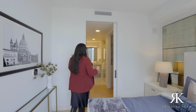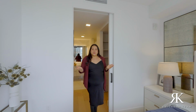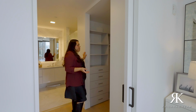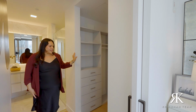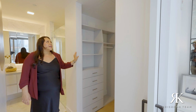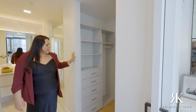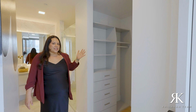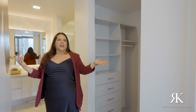We're heading over here to the primary bathroom. So this is an ensuite. You have a bathroom connected to your bedroom and a pretty sizable walk-in closet. There's a lot you can do with this closet here. You have closet space on both sides. It's uncovered. You could probably add some sort of cover if you wanted to, but because it's enclosed in your bathroom, it kind of feels like part of the whole space.